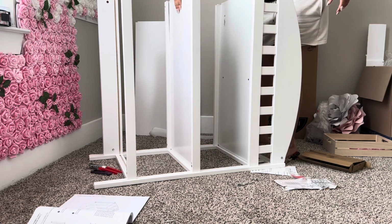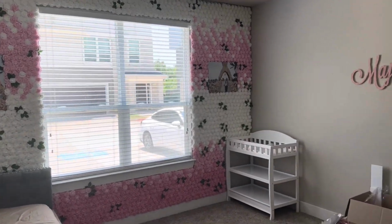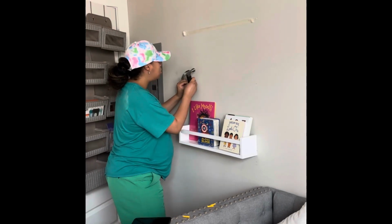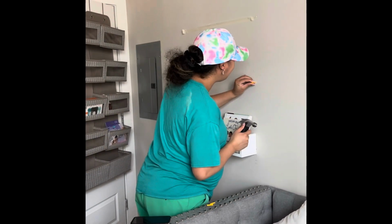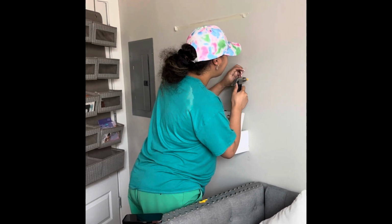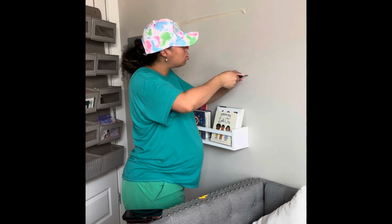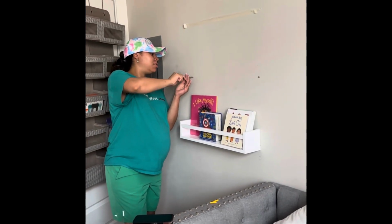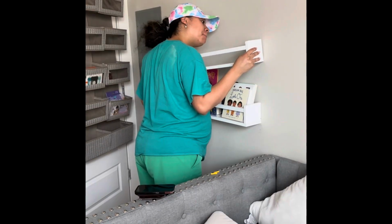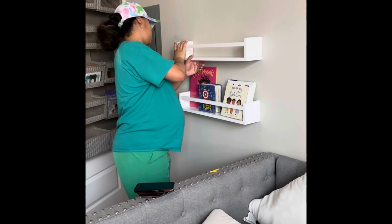So in all, this was about a 12-week project. I did take my time. I did not rush, obviously, because I was pregnant during this entire time of putting this room together. And also I had to wait for some supplies and some things to come in from Amazon and the Etsy shop before I was able to put it up. And right here you see me putting up the 24-inch bookshelf that I got from Amazon.